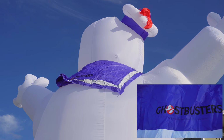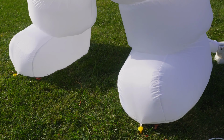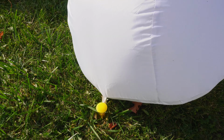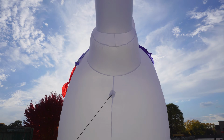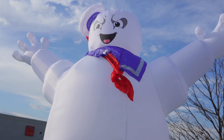When it comes to making sure he's safe and sound, and most importantly secure, this Stay Puft is identical to his bigger brother. He's got 4 tethers on his feet, 2 on each, along with 2 tethers on his torso, 1 on each side. And it should be said with his smaller scale, and I really shouldn't be calling this Stay Puft small, I mean, he's 15 foot tall.